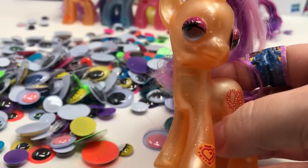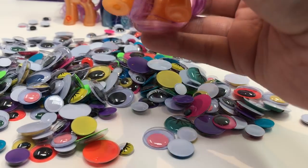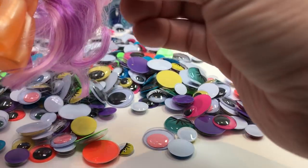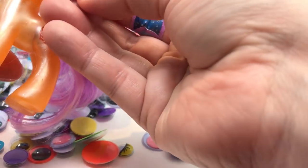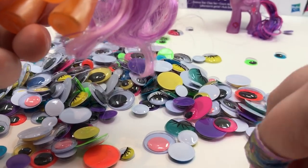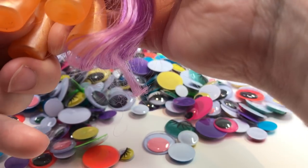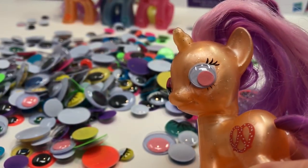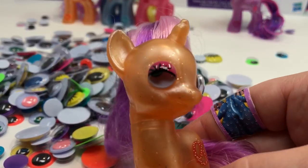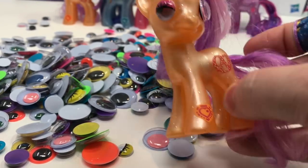Which ones did you like? Show me which ones. Oh, you picked the creepy rabbit ones? The white rabbit ones? I can show you that. We can check it out. Hold on one sec. Let's put that one in. See, these are a little big. And also, it looks like that. I have no pupil. And this side looks like, I'm so over all these ponies.